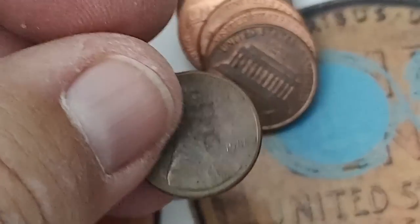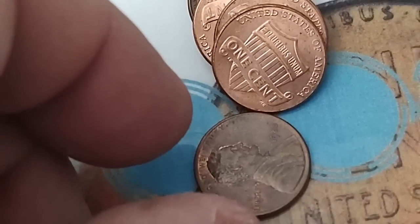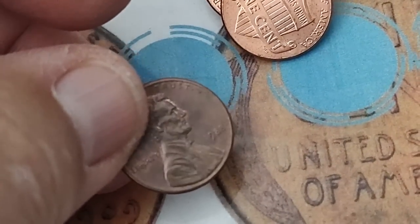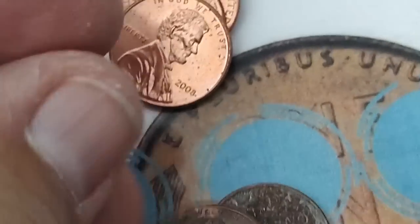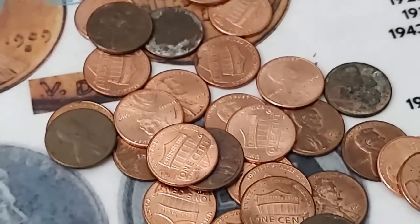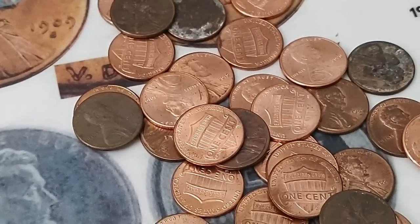I've had a few people ask me why I don't buy one of those machines that separates the copper from the zinc. And that would be because of the cost. Right now, this is just a hobby for me. And those things cost several hundred dollars. It'd be a whole lot of copper I would use up to buy one of those. If I decided to make some type of business out of it, I'd invest in one. But as a hobby, I'll just sit here and go through them.